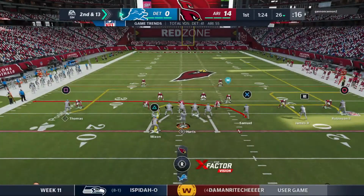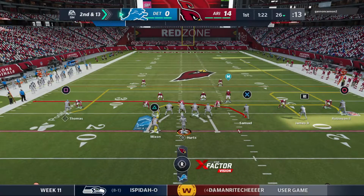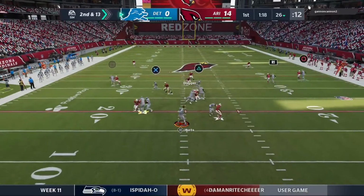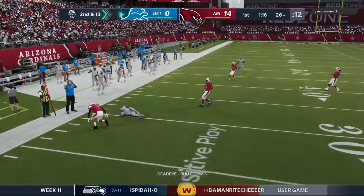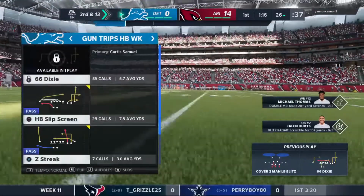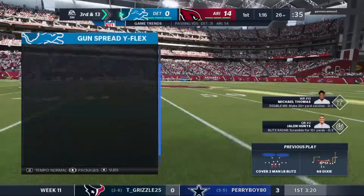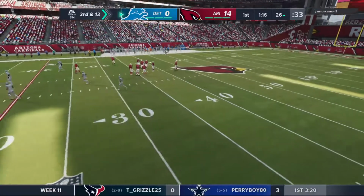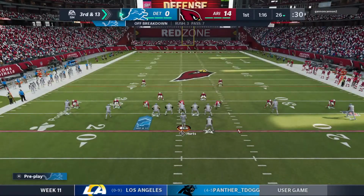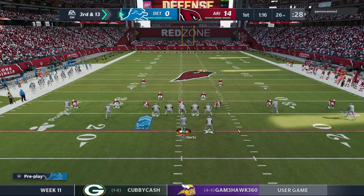The loss of 3 on that 1st down pass play. Now 2nd and 13. From the gun, it's Hurts. And that is incomplete. A lot of force bearing down on him there. He could not hang on. It's 3rd down. Brandon, we saw these defenders flying to the football in their win last week, and nothing has changed. They're still moving around quickly and forcing incompletions.